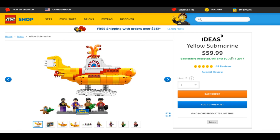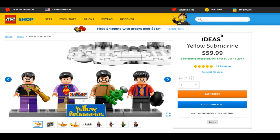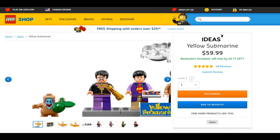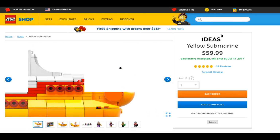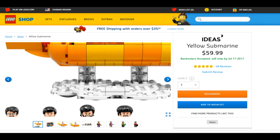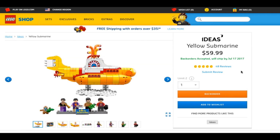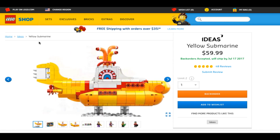The Yellow Submarine one with Ideas. This is, and talking about the Beatles, if you like the Beatles, you'll love this. This is like every one of the Beatles themselves in the actual Yellow Submarine. So if you're a Beatles fan, there's a bunch of people who are diehard Beatles fans. This is it. This is something you have to grab. And there is probably a bunch of those out there.